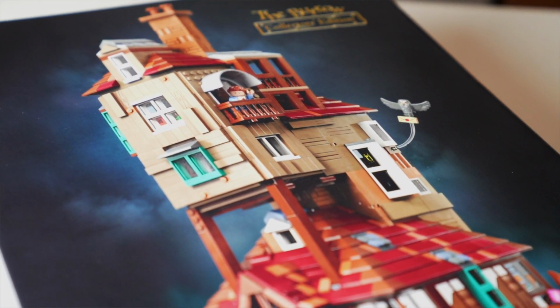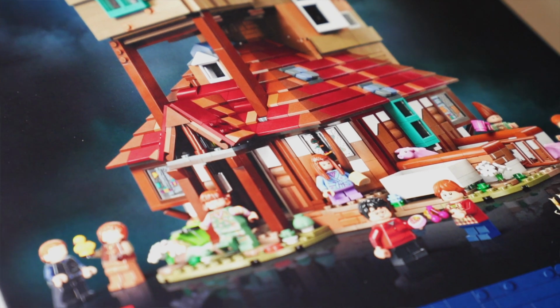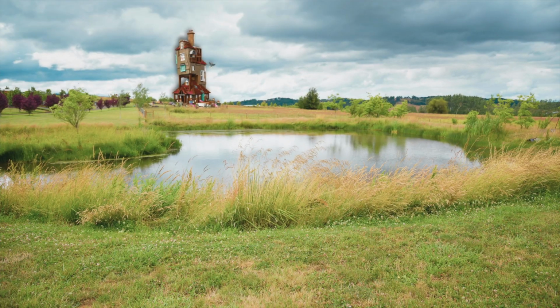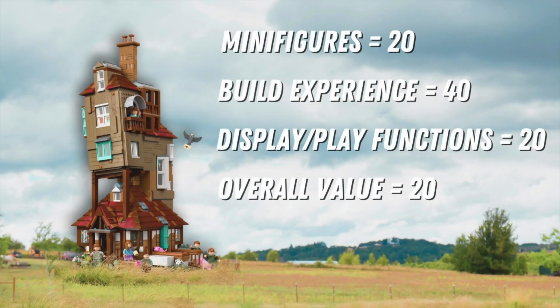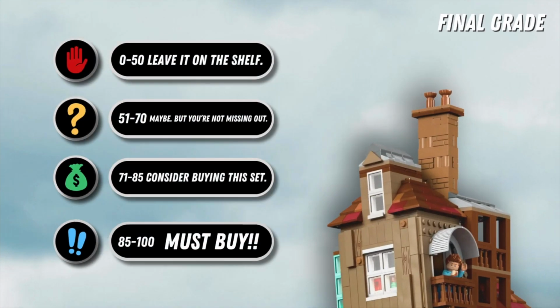$260. Yes, that is a very odd price tag for the new LEGO Harry Potter Collector's Edition Burrow set. Let's grade the set out of 100 and figure out all the reasons to pay that $260 price tag or to just leave the set altogether.